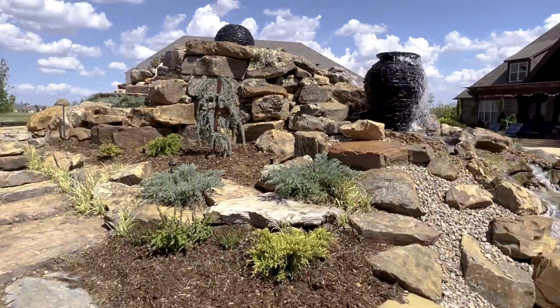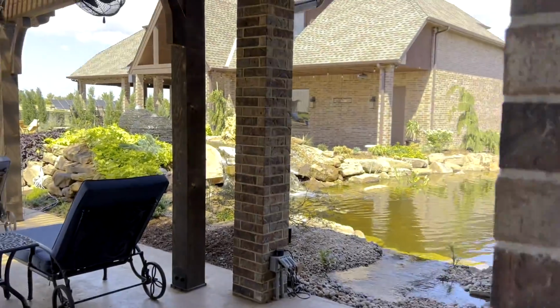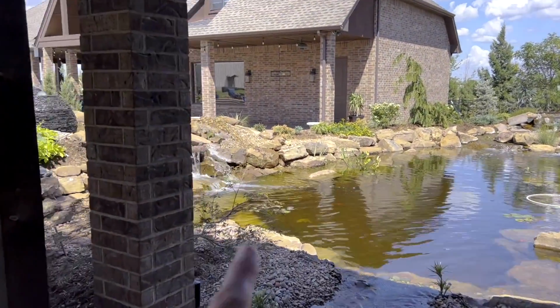Wow, look at this. This is somebody's house, guys. What was this before? Was this just rock? Hill with lots of weeds. Look at this paradise. Holy cow. So this is what Mike built you.